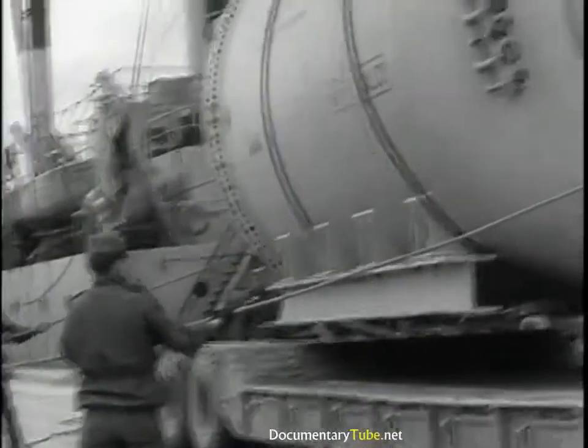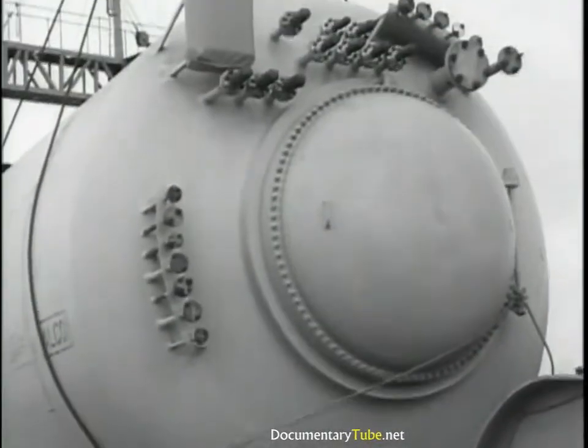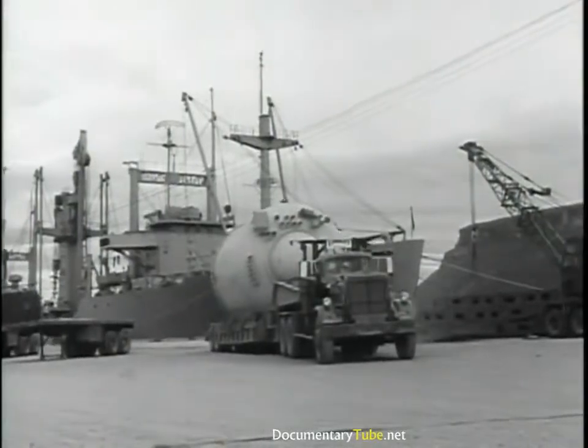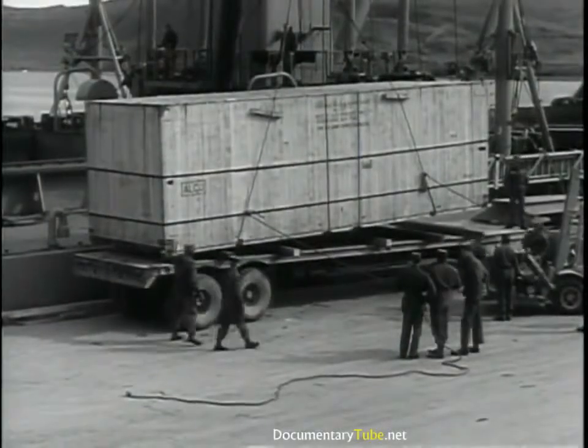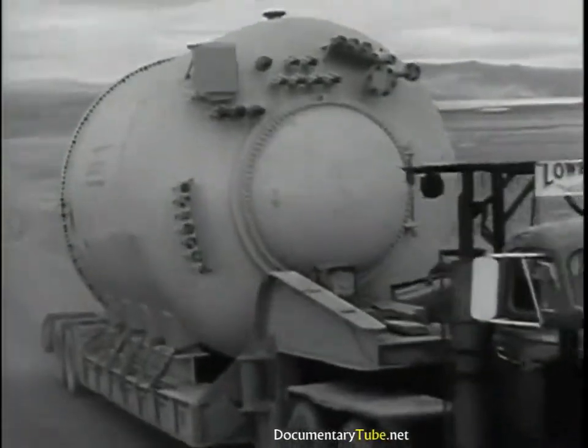This unit, for example, part of a vapor container, weighed more than 21 tons. Awkward to handle and with high centers of gravity, these packages were delivered to the ice cap over a road built specifically for their transport.